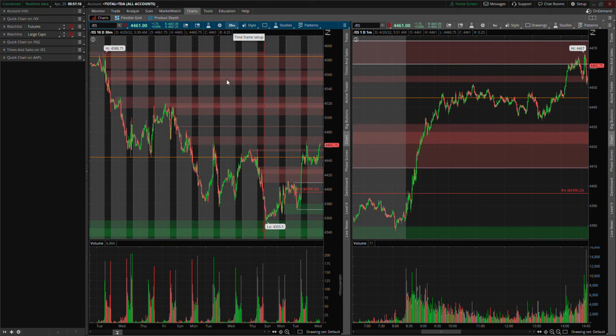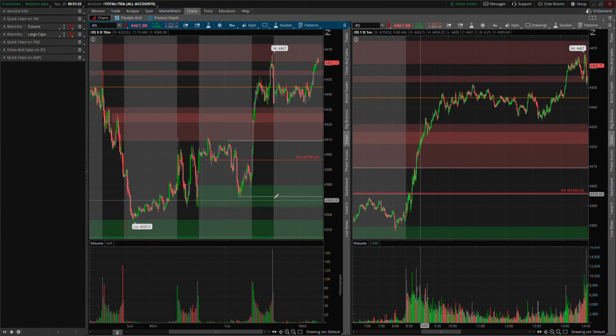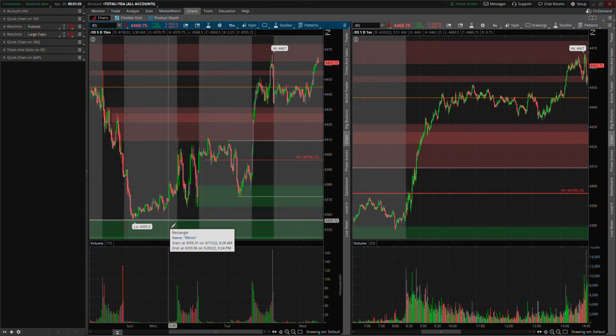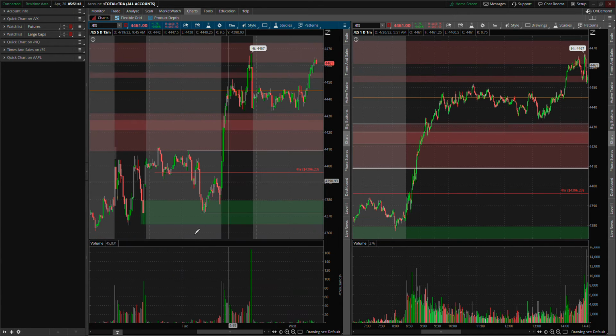On the demand side, we have a 15-minute demand zone that was created at the end of the day a couple days ago. Had a nice drop, and then about 10 minutes before the close, they ripped it back up. So you got a 15-minute zone here at 43.79, and then a 90-minute demand zone at 43.55 that we touched a couple days ago. And that's good on the demand side.